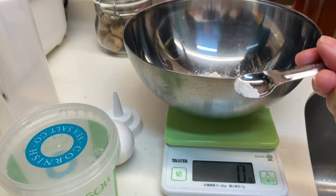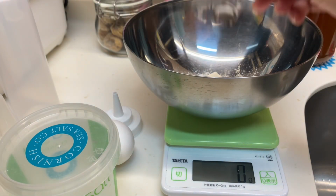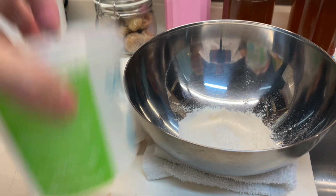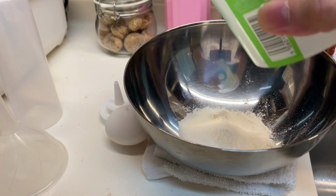A pinch of baking powder so that it tastes crispy for fun, just like doodling on a canvas. Remember, the key is to make your pancake designs uniquely yours. A pinch of salt to elevate the batter.